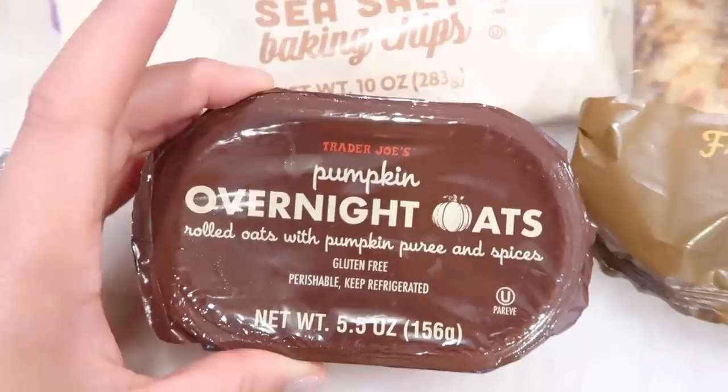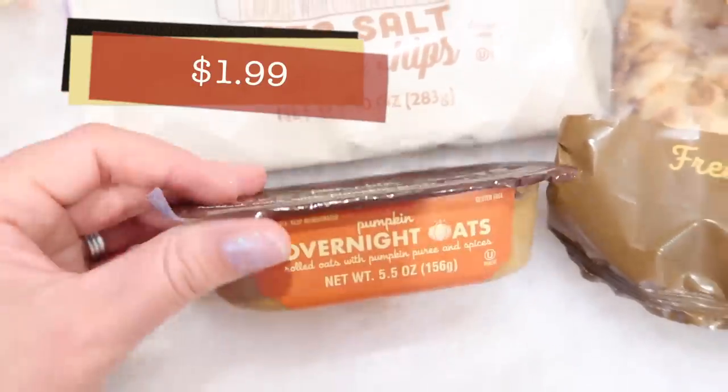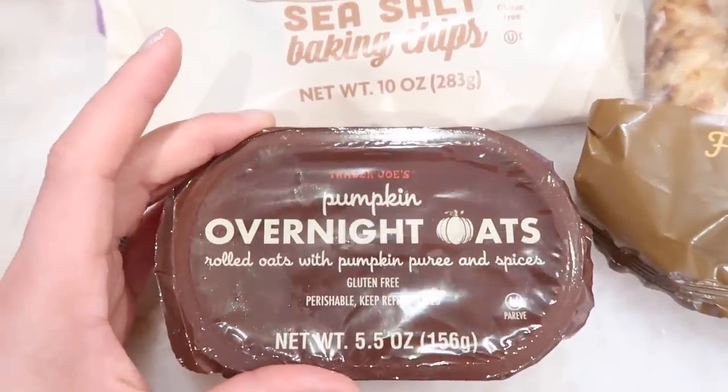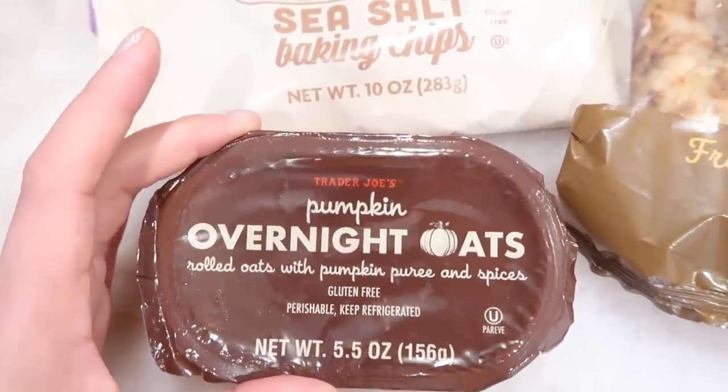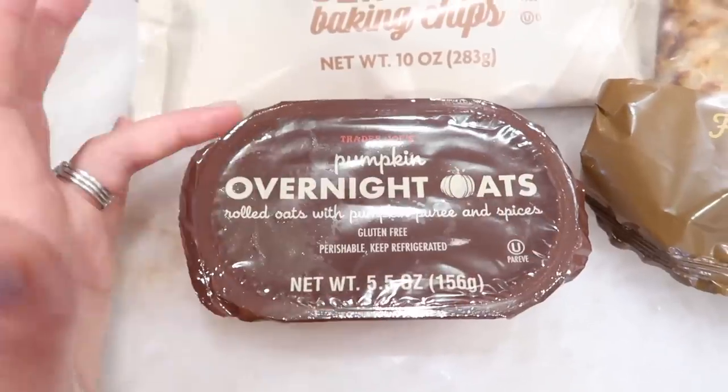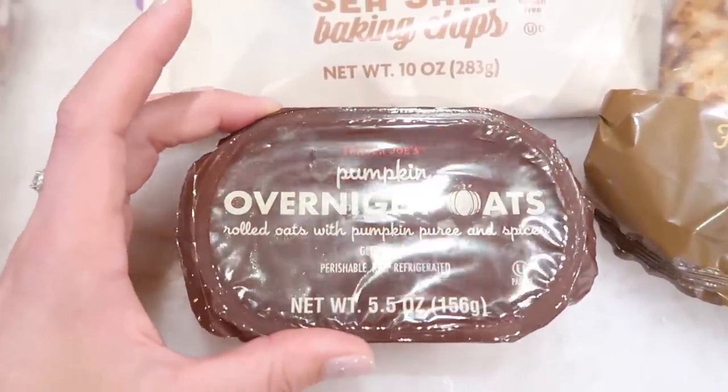Now moving on to the pumpkin overnight oats. So these are back in. This was available last year. I remember not being the biggest fan of this one. I like the original the best, and I think that was the almond butter one that I like the most. This one is okay. It's not terrible. It's just not my favorite.